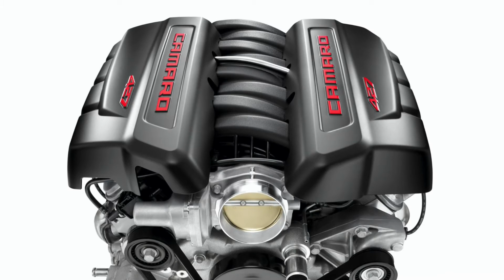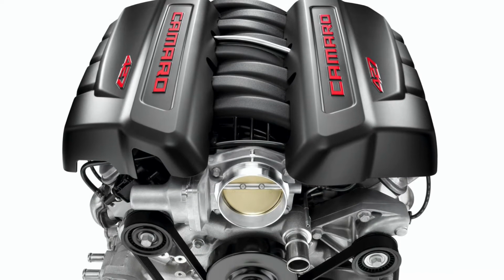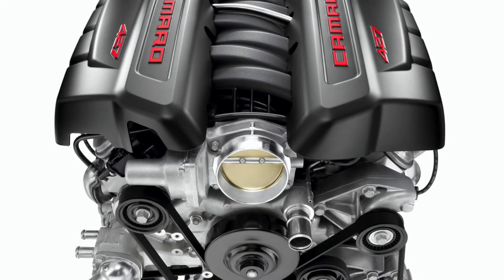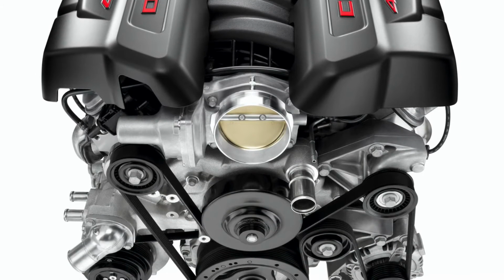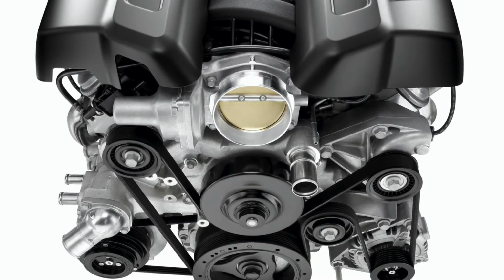Next, the biggest LS engine on this list is the LS7, which was the largest and most powerful naturally aspirated small block in the series, delivering 505 horsepower and 470 foot-pounds of torque, making the C6 Corvette Z06 a formidable force on the road and track.